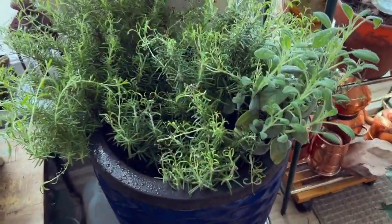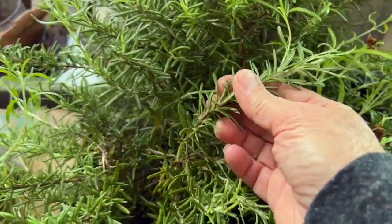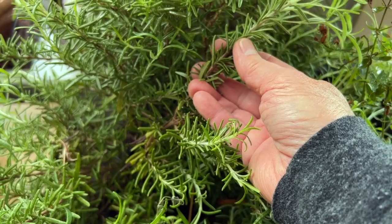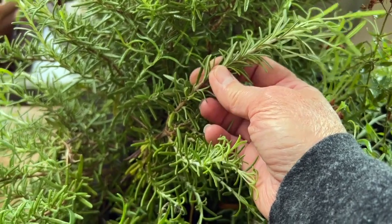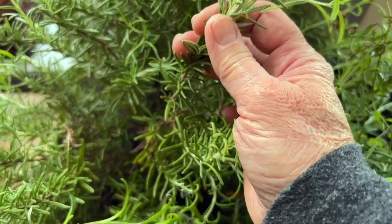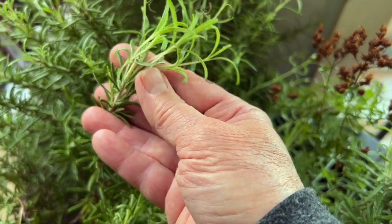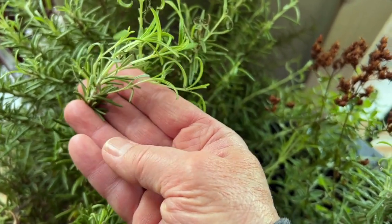So I want to show you something. Rosemary, if it's healthy, looks like these stems down here, okay? You can see how the leaves are growing close together up the stem, and it's kind of a stiff stem. It's kind of a woody type stem, which is good. And this is a healthy rosemary plant. However, I want you to take a look at these little stems coming up. See those? These new stems are tender, and the leaves are also very tender, and you can see that they're not growing very close together.